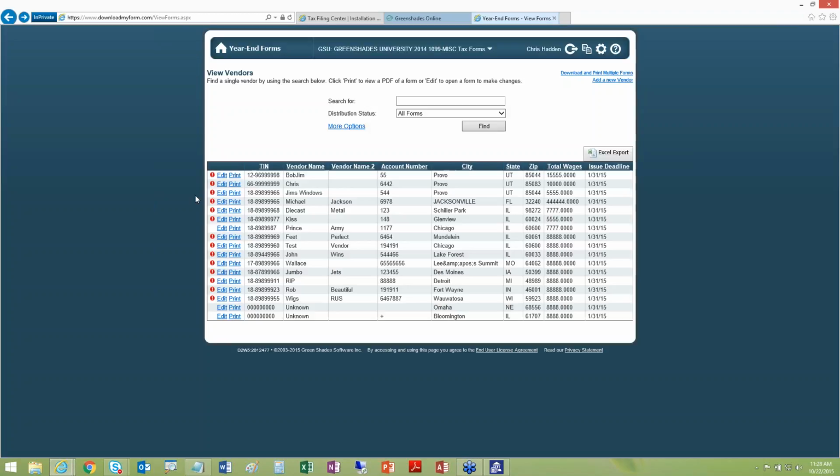There's a separate place where we'll go to actually distribute those forms, but this is just where you can do a quick summary to get a feel of what that 1099 form looks like, just to make sure everything looks correct.